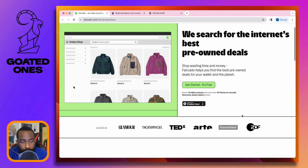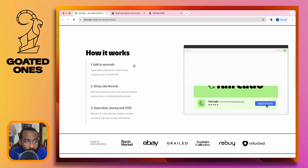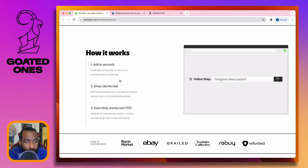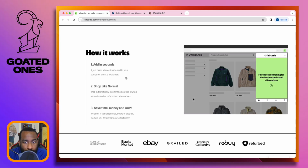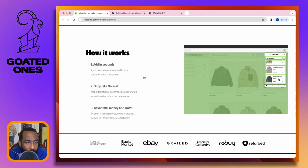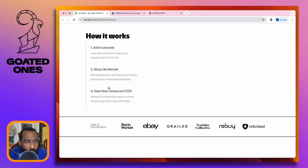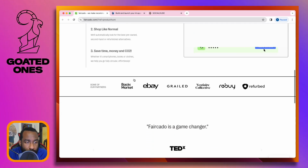So, pretty good. Let's do the pre-sign-up onboarding, how it works. Add in seconds. Add to your computer. Is it an extension or something? It looks like it's an extension. So why not say it's a Chrome extension or whatever extension? Shop like normal, automatically look, okay, save time on the O2, nice.